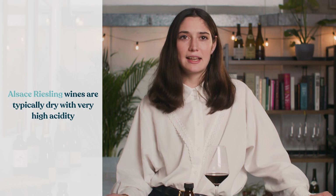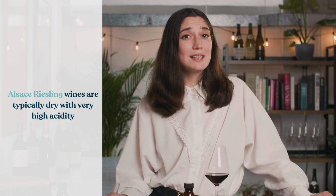Next, we looked at what a highly acidic white wine tastes like in comparison with the dry Riesling from Alsace. This wine had some of the same flavour characteristics and a relatively high alcohol content too, but a razor-sharp streak of acidity in there to balance it out and make it feel fresher.